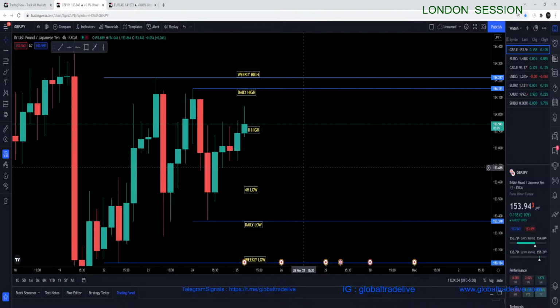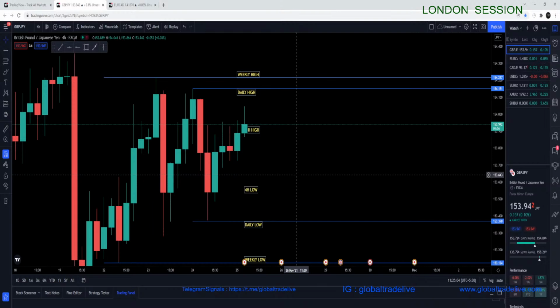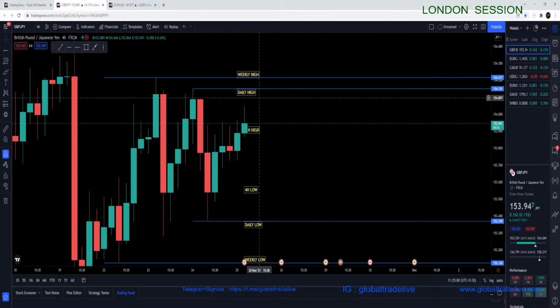Let's see, because the way the market is moving, I really don't expect the market to move much in the last few days. So let's see.